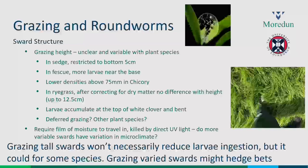The other thing is that if you have different types of plants and the worms climb to different heights on the different types of plants, if you're grazing at a constant height, then to some extent you're hedging your bets, because some worms are going to be up here, some worms are down here. If you're grazing here, hopefully you're only going to be getting potentially half of them. So potentially having a varied sward might hedge our bets a wee bit.